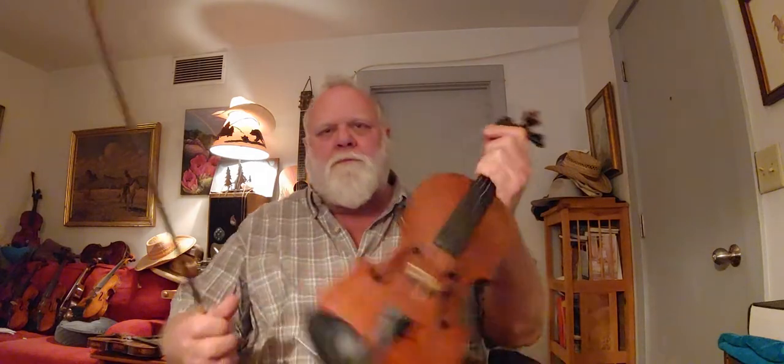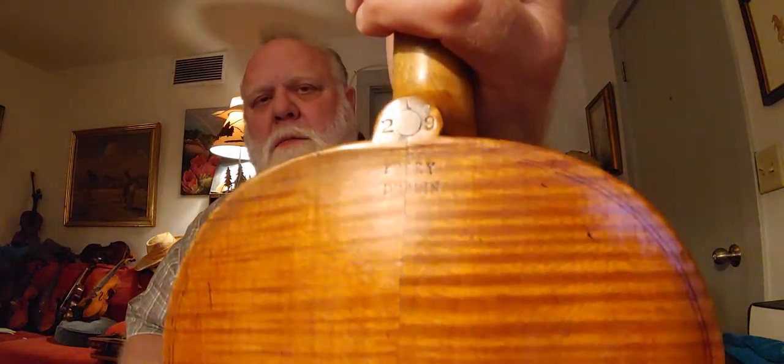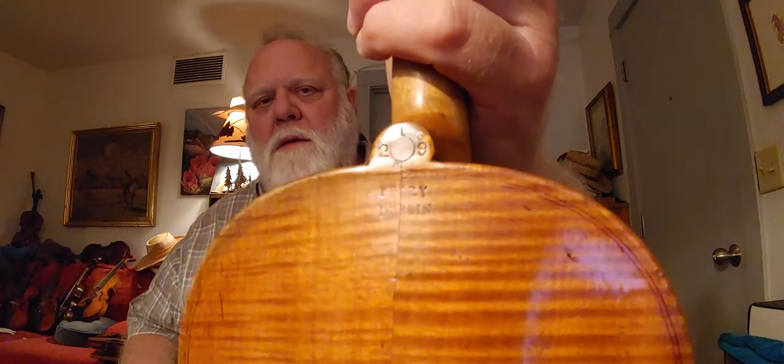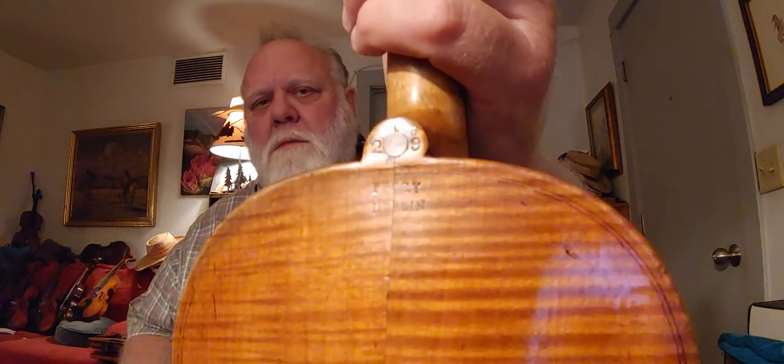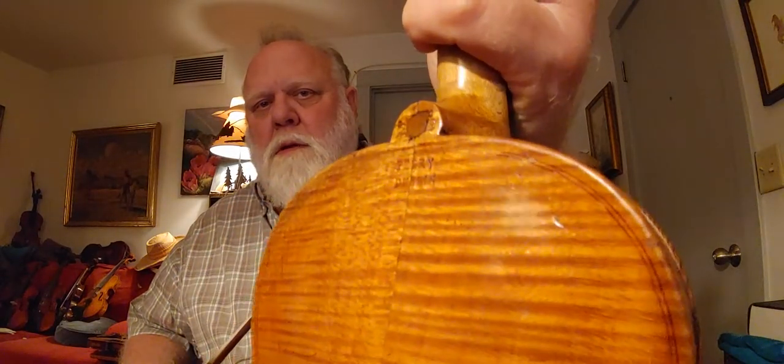All right, folks, I'm going to demo this fine old Thomas Perry violin made in Dublin, Ireland in 1801. It's got the firebrand under the button there that says Perry, Dublin. I hope that's coming through there.